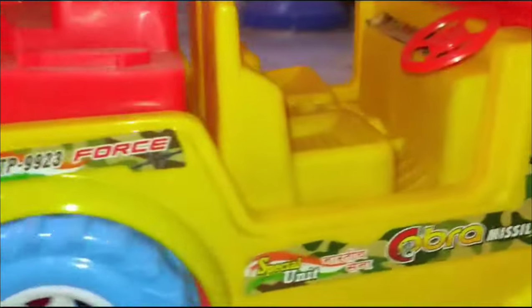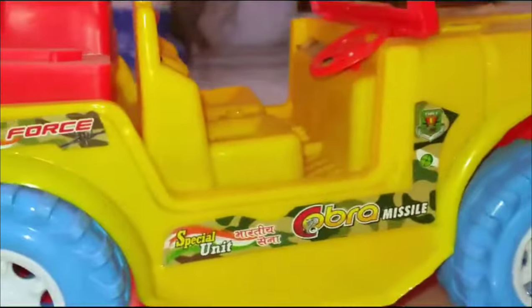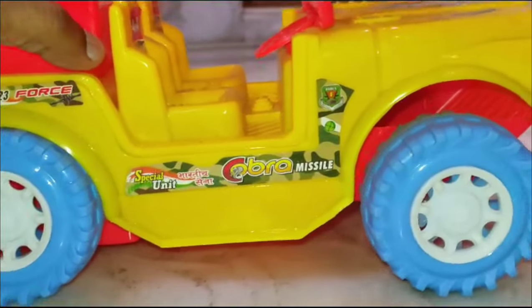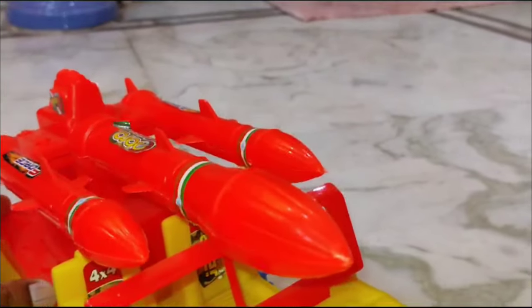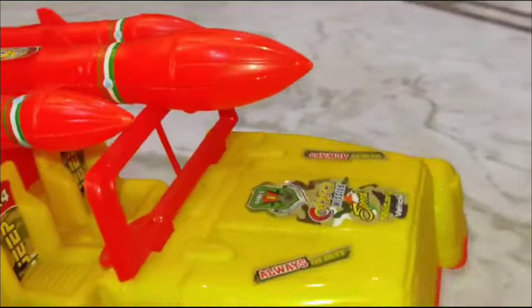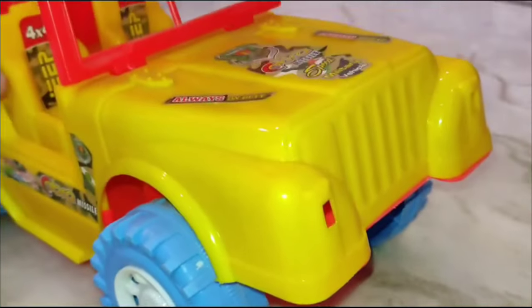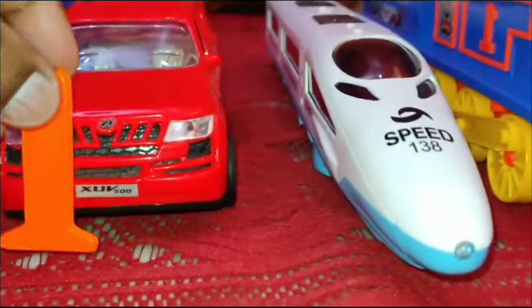Literally, our armies safeguard our country from the enemies so that we can live peacefully. They sacrifice for us. We must respect them. This is the number 10. Let me put the number 10 back to the place.